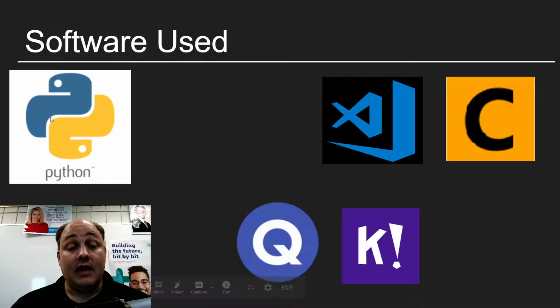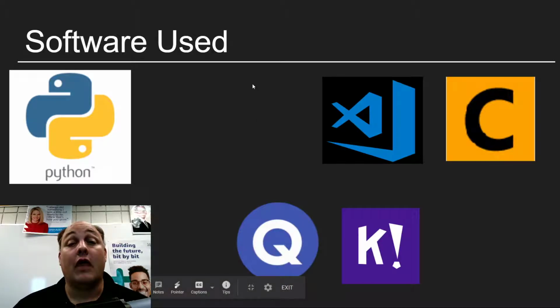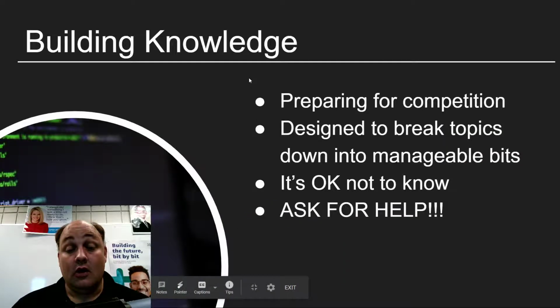This is actually not using Python. We're actually using Java here. We might do some stuff in Python. We also might do some digital electronics in Arduino, but we're going to primarily use Carrot and VS Code. There's also an online environment called DrJava that the students will use, and we'll use some Quizlet and Kahoot for vocabulary practice.